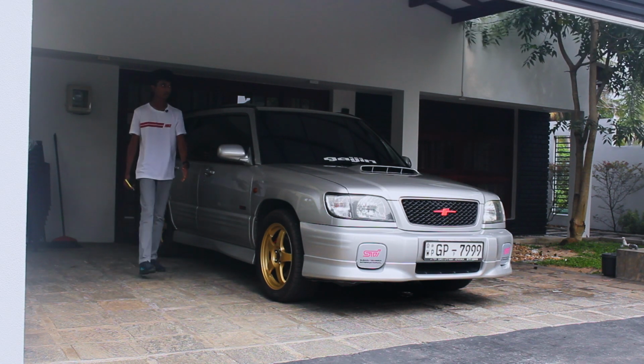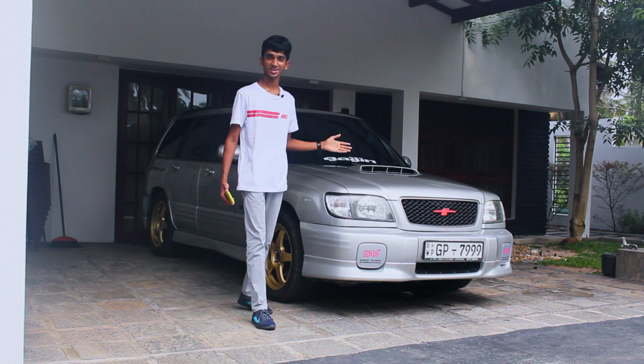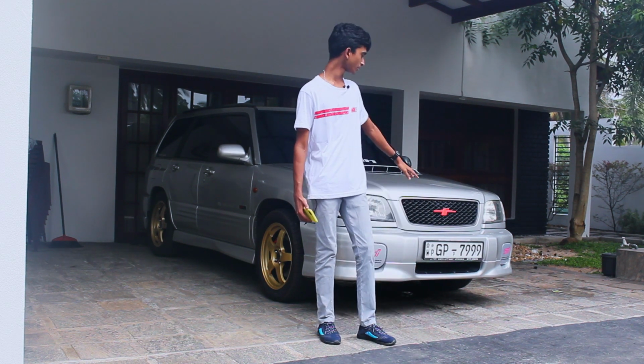So, what we are about to talk about today is Sri Lanka's one and only Subaru Forester STI 2 Type M, which is directly based on the SF5 model. Now, just like Toyota has TRD, Nissan has Nismo, BMW has M, Mercedes-Benz has AMG, Subaru also has their own tuning division, which is called STI.